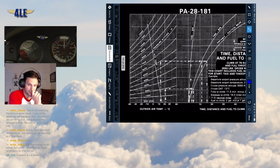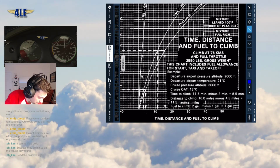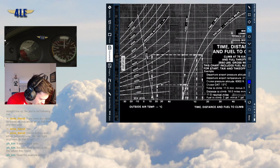It seems it's a delta. I'm not entirely sure either, but pretty sure we had flight engineers do that for us, because they do minus on the values they found. Yeah, but it's for the altitude difference. So if you take off from 2,000 feet and you're climbing to 6,000, you're really only climbing 4,000 feet. But the outside temperature for the cruise has an impact as to where you're climbing to, and it doesn't really show. And maybe it is a delta from the standard temperature. So standard temperature is on that line.